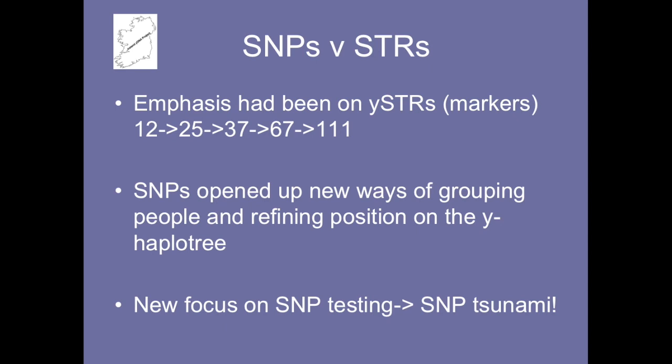So SNPs, of course, are opening new ways of grouping people and refining positions on the Y-Haplotree. I think other people have used the term SNP tsunami, and this is very true. A couple of years ago, we were getting new SNPs all the time, and it wasn't possible for us to figure out how they all fitted in. So we had to do a lot of testing of people to see who was positive and who was negative on them so that they could be added to the Y-Haplotree.